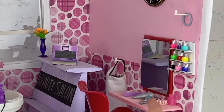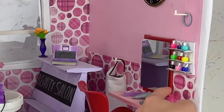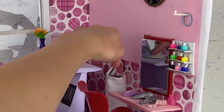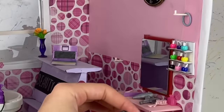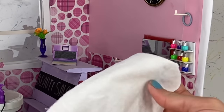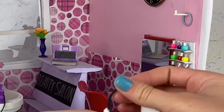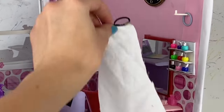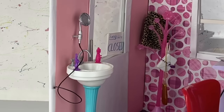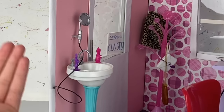The mirror is a whole other story. There's actually a different mirror behind that, but I was too lazy to take that off and put this one on, so I just stuck this one right on top. Over here is, I don't even remember what these things are called, but to put over their clothes so the hair doesn't get all over them. I didn't even bother to hem the edges, and I just used this hair elastic. So yeah, that's just hanging right over here. Then we have this odd clock. And lastly, there's this little sink area, which I guess would be where they get their hair done.